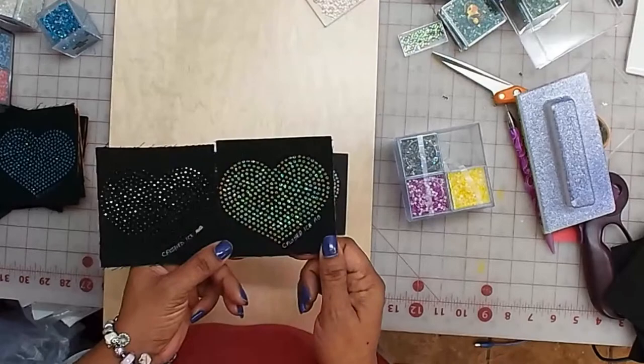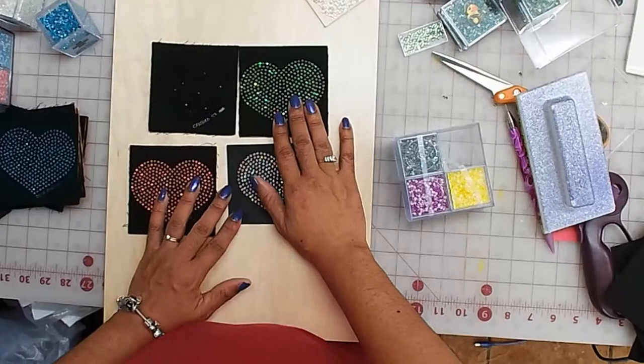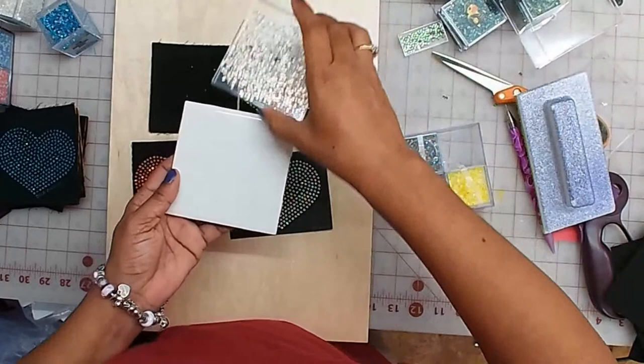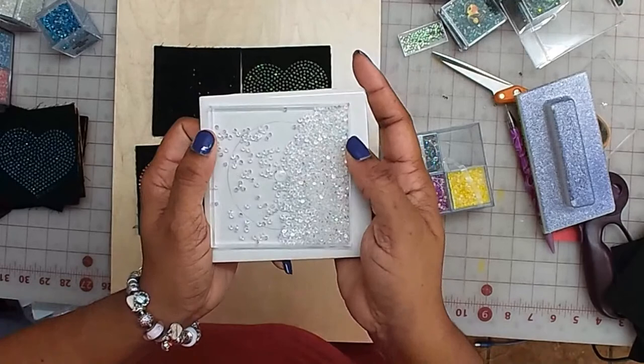So here is the Crushed Ice AB, and this is the Crystal AB. They would be similar, but this one reflects more lighter colors, and this one reflects the background. It's on a black background, so that's why it's reflecting darker than this one. If this was on a light background, it would reflect lighter. Let's see if we can get this to work. It might work, then again, it might not. See how it's reflecting more of the white background because it's on white, as opposed to the darker background. The Crushed Ice AB.